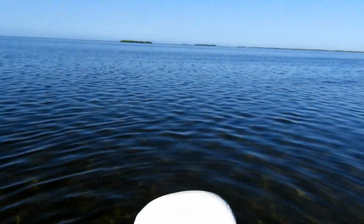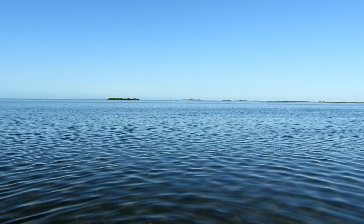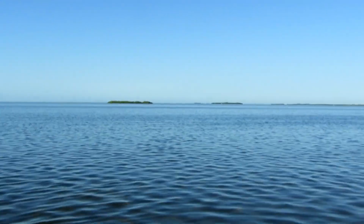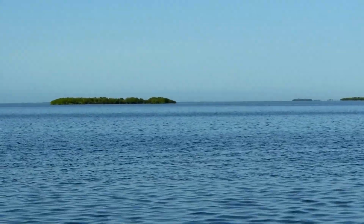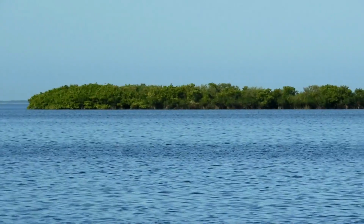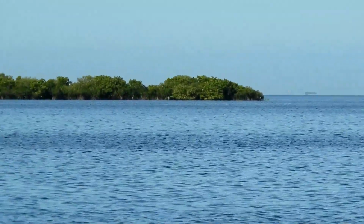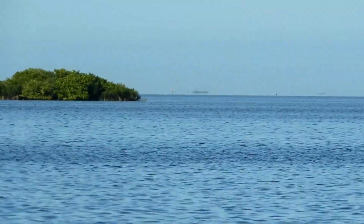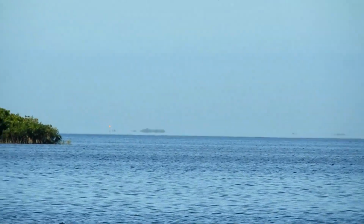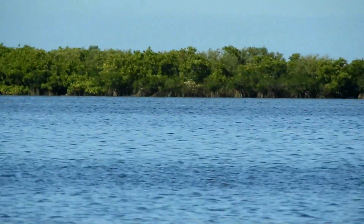And I'm going to hit these islands that I think I'm hitting or filming. Well, not that I think. These are the islands that are between Pine Island and Chassahowitzka, where I filmed from. And you can see there's some mirroring effect going on further back there. But other than that, this is pretty cool.